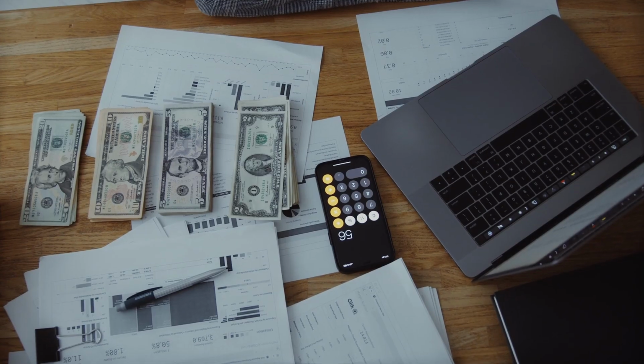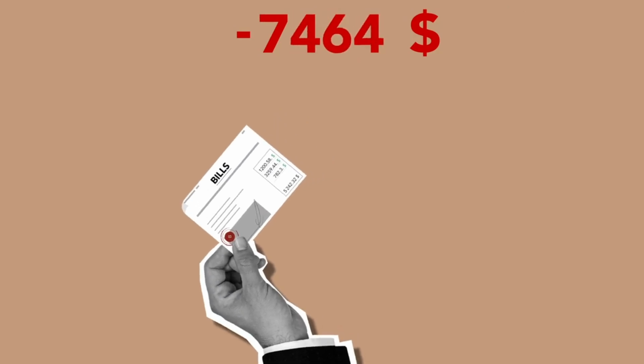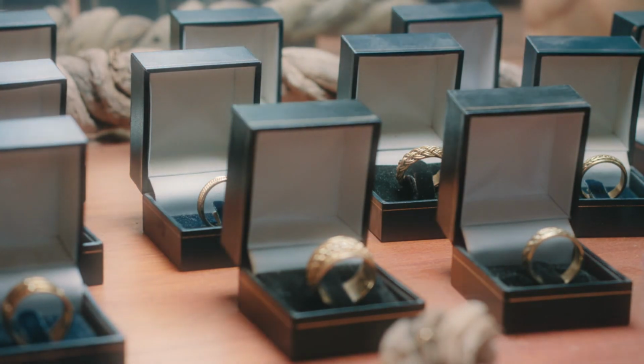A pawn shop isn't a retail store that happens to make loans. It's a lender with a retail exit strategy for bad debt. Interest pays the bills, defaults fill the shelves, and gold keeps the lights on. Speed is the actual product.